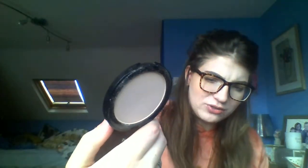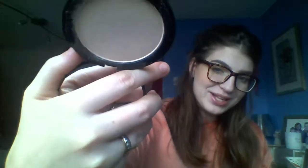Okay, so another Cheshire Oaks. This is the W7 Matte Fix Micro Special Effects Powder. This, again, is slightly too dark for me. I'm not sure. It looks pure white in the pan on camera, but it is slightly too dark for me. And it's quite orange in undertone, but it's a really nice feeling powder.